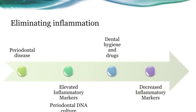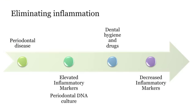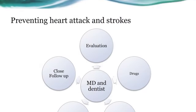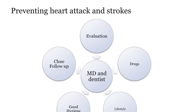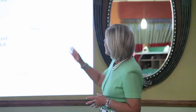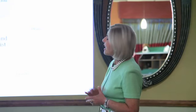I think that we actually need to keep the gums healthy for a long enough period of time to give those markers an opportunity to go away. And I think this will take, it's not a 6-month thing on my end, but it will take continued persistence visiting on your end so that we keep going in the right direction. Obviously, we have to work together, MD and dentist together. There's no priority here. This is really a two-pronged process, and two professionals need to work together to evaluate the patient using drugs, lifestyle, good hygiene, and close follow-up. And clearly, that's the most difficult part, I think, that follow-up. They'd rather go out for dinner, and I don't blame them.